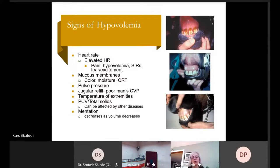And probably one of the most sensitive indicators is the jugular refill. So by holding off the jugular vein, it's considered the poor man's central venous pressure. So with decreased blood volume, venous return is decreased. And in an ideal world, you would drop a central venous catheter and measure central venous pressure. In reality, we don't have the time to do that. And by evaluating just how quickly the jugular refills when you hold it off is a very good indicator of venous return and can be correlated to central venous pressure.